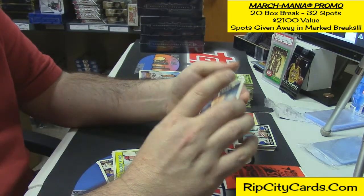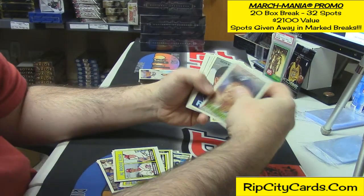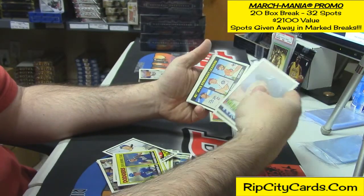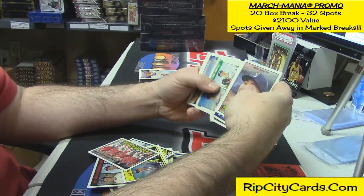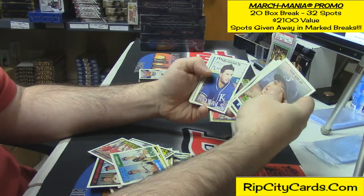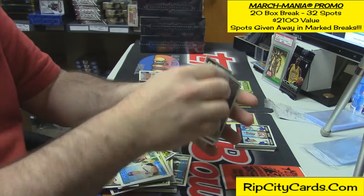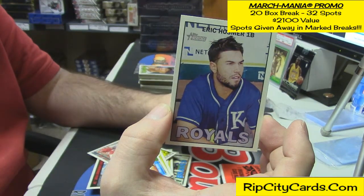Todd Frazier is a very short print. Indian Star rookies. Josh Donaldson, performers. Dodgers rookies. Strikeout leaders. AL strikeout leaders. AL rookie stars. Angels. Then and Now, Negro, and Greinke. Zach Greinke. 426. Yes, it is. Number 490.